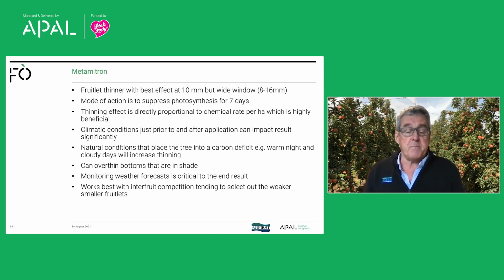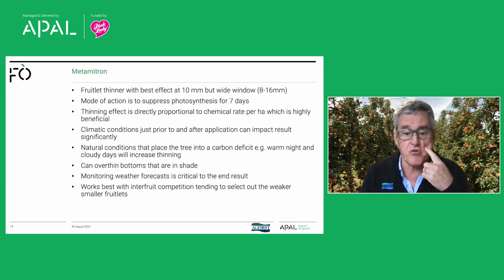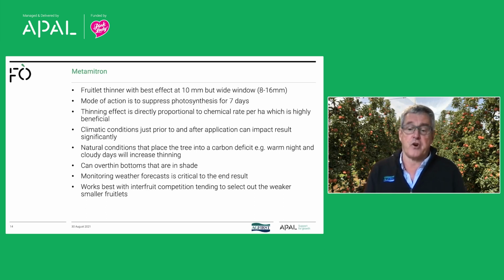The thinning effect is directly proportional to the chemical rate per hectare, which can be highly beneficial as you can turn the rate up to get a bigger and bigger effect. But take care, you turn the rate up too high, this can actually overthin, this product probably more so than the other products. It's also very dependent on the climatic conditions, and conditions that will enhance the drop are conditions that put the tree into a carbon deficit. They are conditions of warm nights and cloudy days. If you get conditions like that on top of a metametron, you will have heavy thinning. It can overthin bottoms that are in shade, so be careful with that. Monitoring forecasts is critical to the end result. And it works best with some good interfruit competition, selecting out the weaker, smaller fruitlets.